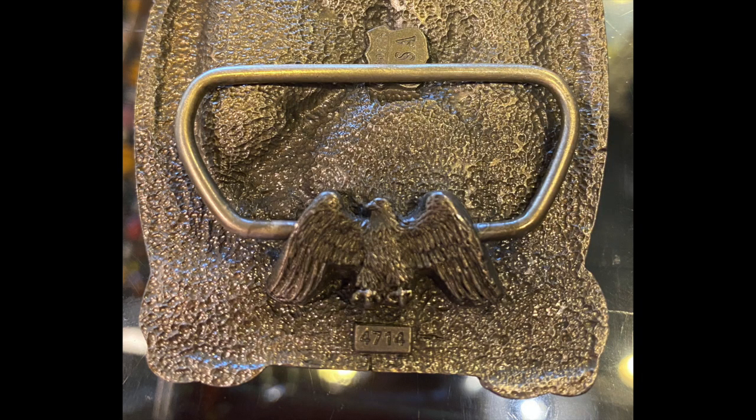But on the back, what holds the little piece for your belt is an eagle, which I never knew. On the back of them there was a little eagle too. I will definitely put up better pictures of this. This is a super cool collectible.